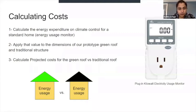And my second question is whether for areas like New York and New Jersey, when there is snow during winter, would that affect it? If there is a lot of snow, instead of it sliding down, it will just remain there, and there might be more seepage of snow or roof damage in that case?